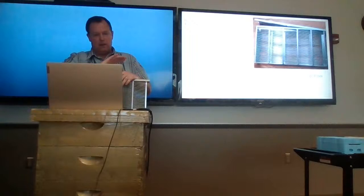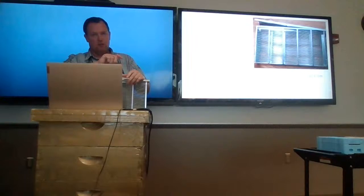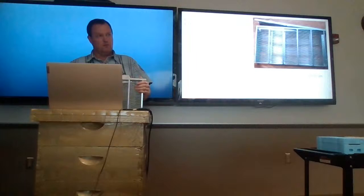So all you have to do is take a drawn comb. It has to be empty, nothing on it. I mean, it can have some honey up on the top. But you take that empty frame and you get your queen and you put her on that frame. Then you slip that frame right down into this. And then this goes right back down into the donor hive. So the bees can pass through this, the queen cannot, so she'll be stuck in there.